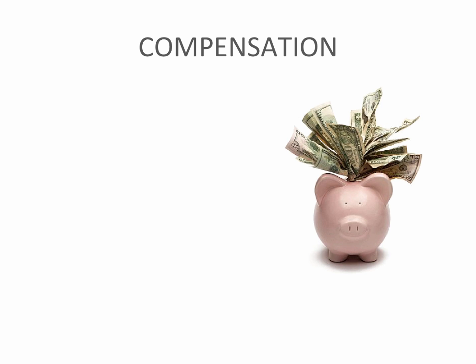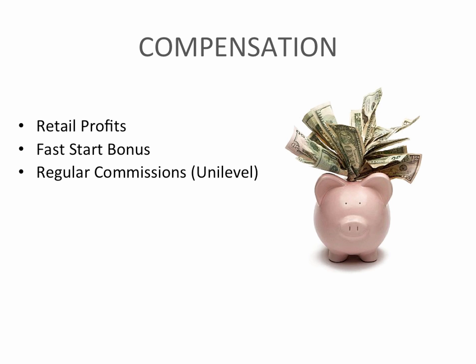There are 5 different ways to make money with doTERRA. The first is with retail profits, the second with fast start bonuses, the third with regular commissions, also called Unilevel commissions. The fourth is bonus pools, and the fifth is the power of 3 bonus.